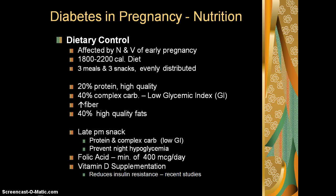Nutrition is one of the most important factors to address. Dietary control can be achieved in some pregnancies when it is begun early. So the woman's nutrition is going to be affected by nausea and vomiting if she has those problems in early pregnancy. Dietary intake generally is recommended 1,800 to 2,200 calories per day, individualized for the woman. And that should be divided into 3 meals and 3 snacks that are evenly distributed throughout the day.